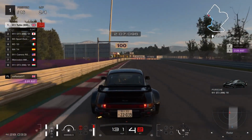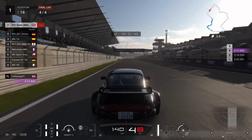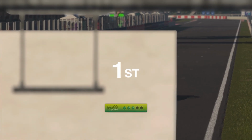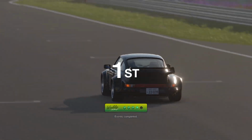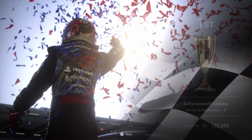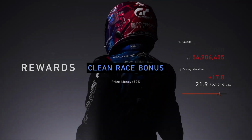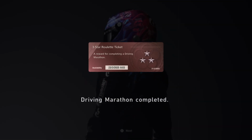At that point, there was really no looking back, as we pushed on until the 4th and final lap, with around about an 18-second lead. And there we go, that is tick number 4 of the week. In terms of this payout, it really isn't too bad. 120,000 credits with the clean race bonus for those 4 laps completed. We do get our daily driving marathon as well of a 3-star roulette ticket reward.